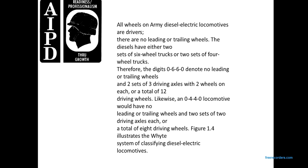All wheels on Army diesel electric locomotives are drivers. There are no leading or trailing wheels. The diesels have either 4-wheel or 6-wheel trucks, two sets per locomotive. Therefore, the digits 0660 denote no leading truck wheels and two sets of 3 driving axles, which is 2 wheels on each axle, for a total of 12 driving wheels. Likewise, a 0440 locomotive would have no leading or trailing wheels and 2 sets of 2 driving axles, a total of 8 driving wheels. Figure 1.4 illustrates the Wyatt classification system for diesel electric locomotives.